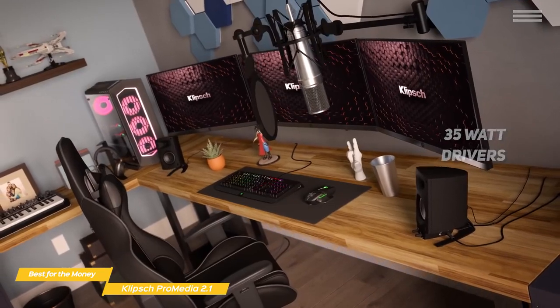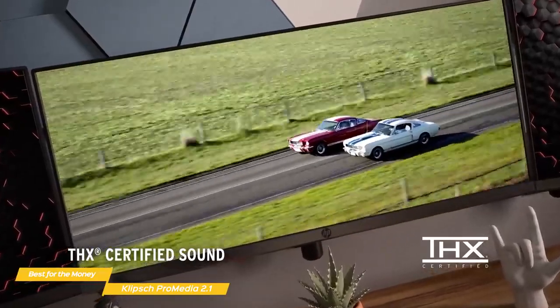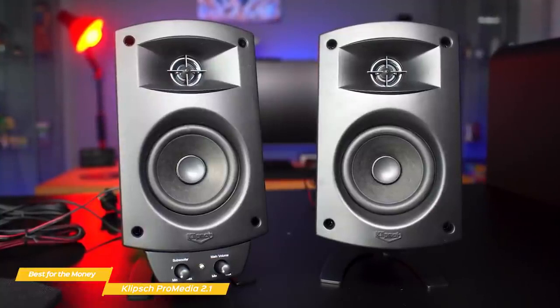Low frequencies are well handled by a THX-certified 6.6-inch side-firing ported subwoofer for full bandwidth bass response you can really feel. Stream audio from internet radio, play MP3s or CDs, and this speaker will sound the same.